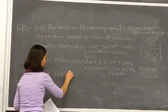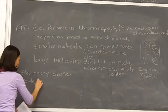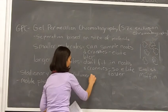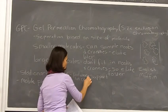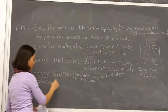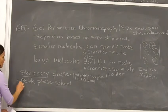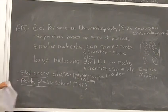Like I said, we're going to talk about quite a number of these this semester. So we'll always be looking at what is the stationary phase, what is the mobile phase. The stationary phase, in this case, is that polymer support, and it's a cross-linked polymer. We talked about last week how that gives it even more rigidity in the column, so it doesn't go anywhere. It stays on that column. That's why it's the stationary phase. The mobile phase moves. It's the solvent that carries the sample into the column and out of the column into the detector. In this case, for our experiment, we're using THF, tetrahydrofuran, as our solvent.